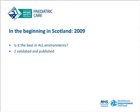The National Paediatric Patient Safety Programme was launched officially in 2010, but work had started in 2009. And the main focus was really about deteriorating patients. Part of that was paediatric early warning scores, and in those early days there were 5 charts in use. 2 of them had been validated and published.